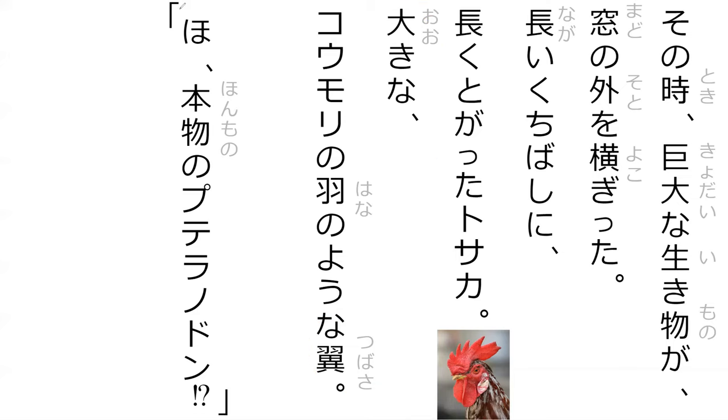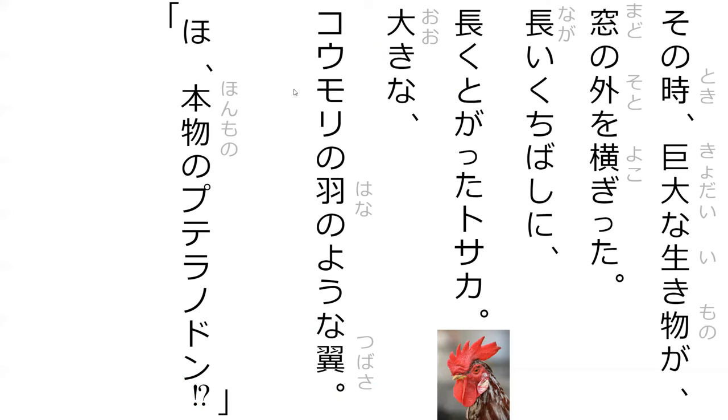Okay. And right here is Jack talking out loud. What does Jack say? Ha, honmono no pterodon. Ho, ho, ho, honmono no pterodon. The first thing's a stutter. So it really is a pterodon. Wow, a real pterodon?